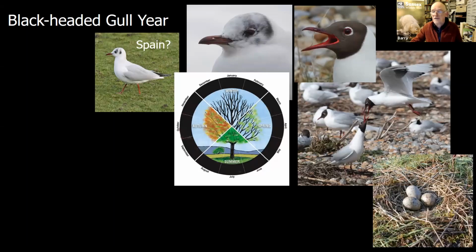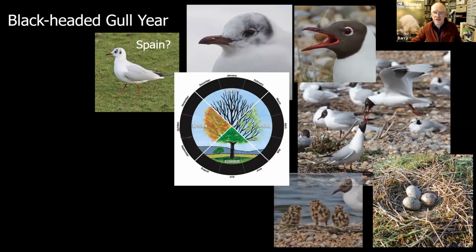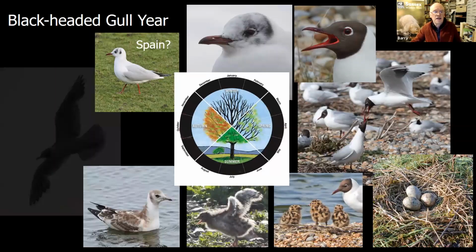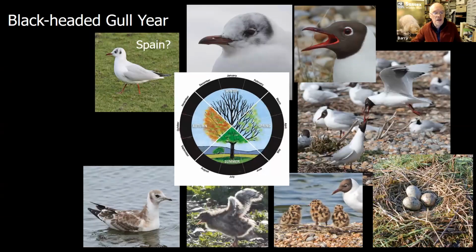And then by the end of April, beginning of May, they'll be laying 2 or 3 eggs, closely packed together in colonies on islands. And then in May, the eggs should hatch if all goes well. The little chicks are very cute. And then they take another month and they become a little bit more ugly. And then they turn into the very strange looking juveniles that you rarely see illustrated in books.